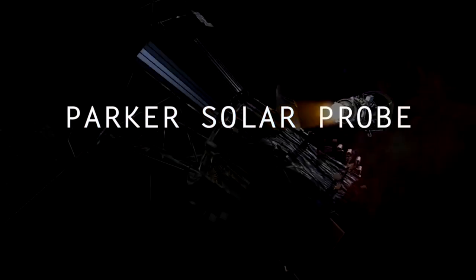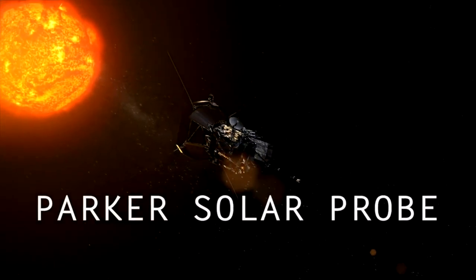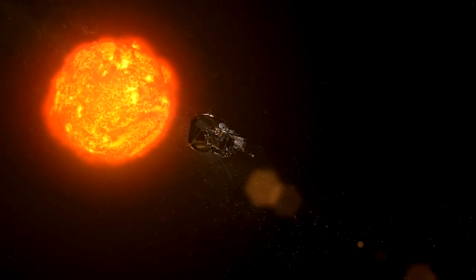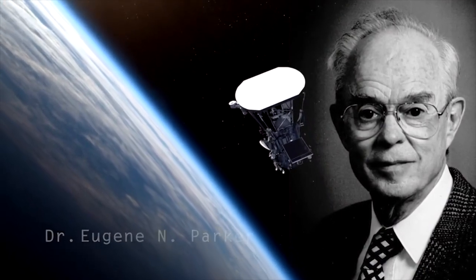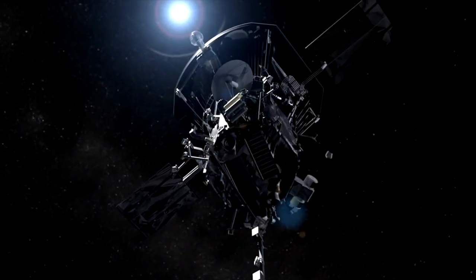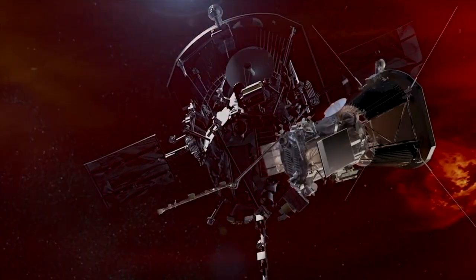NASA's Parker Solar Probe mission is about to embark on a historic journey to our very own star, the Sun. Named for Dr. Eugene N. Parker, whose contributions have revolutionized our understanding of the sun, Parker Solar Probe will usher in a new era of exploration.